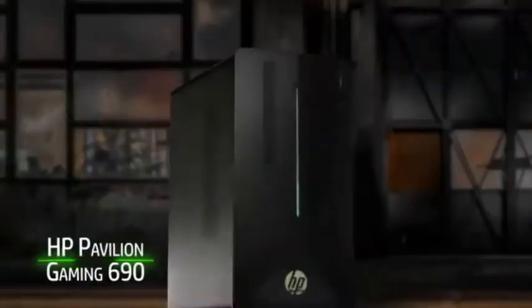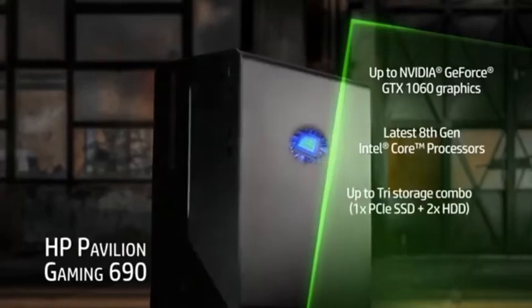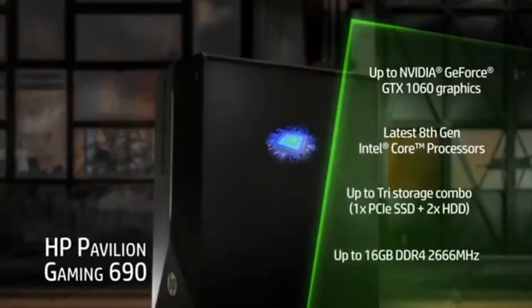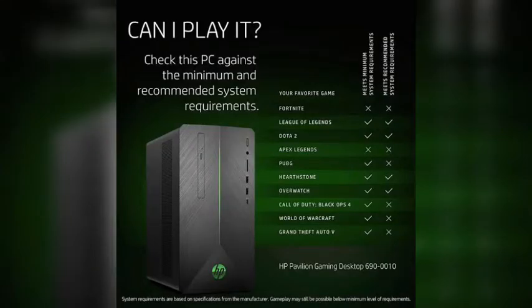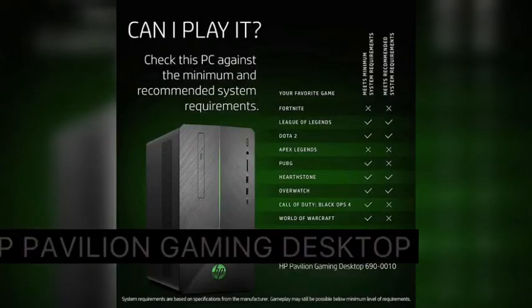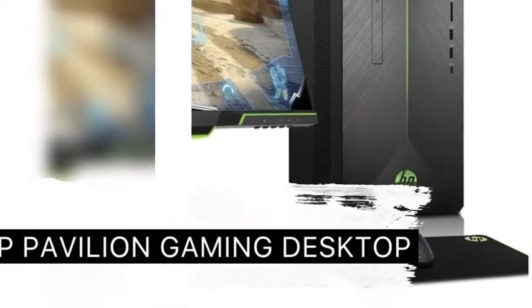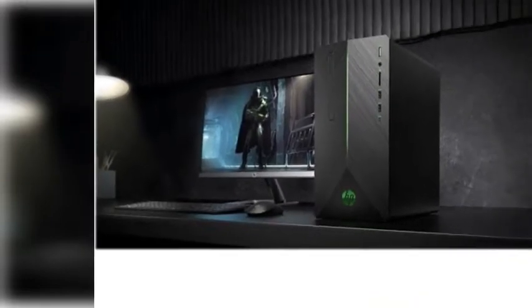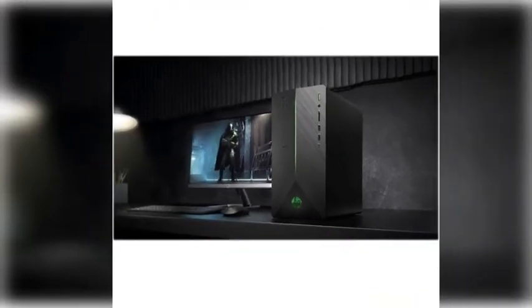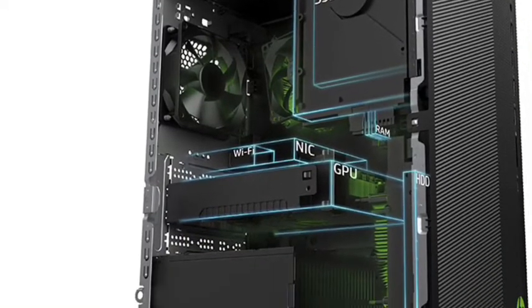And counting down to number 2, I have a gaming PC which can give great performance out of the box with an AMD powerhouse that keeps up with the best, and this is the HP Pavilion Gaming Desktop. Now this comes with a CPU of AMD Ryzen 5 series, a GPU of AMD RX 580, RAM of 8GB DDR4, and storage of 1TB hard drive.